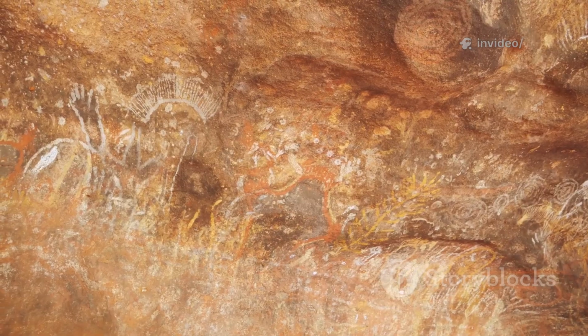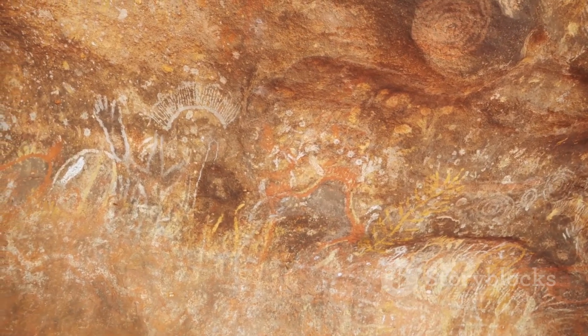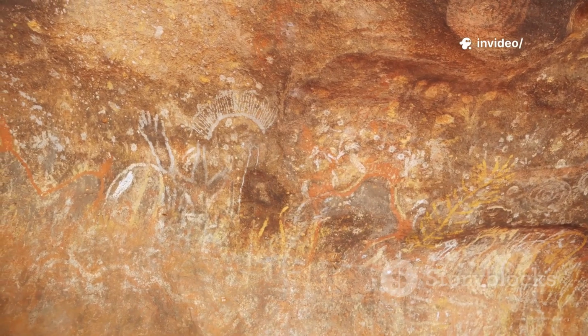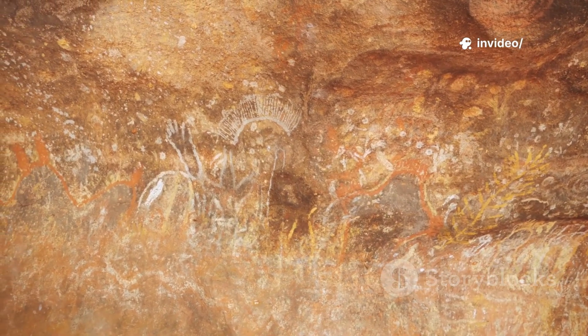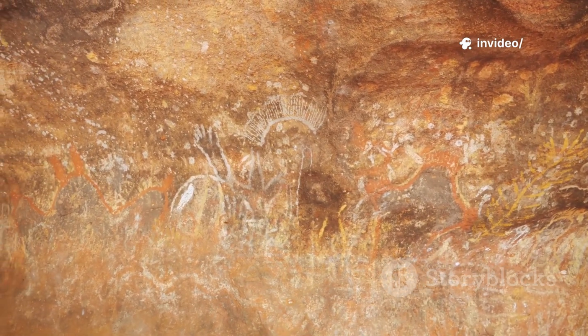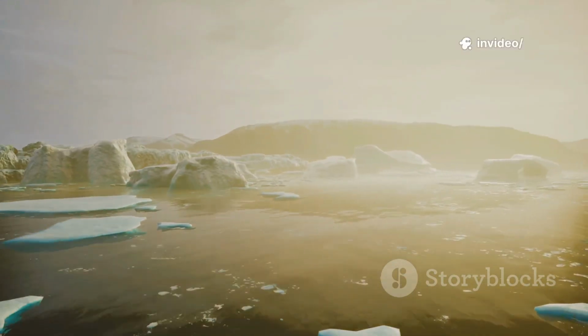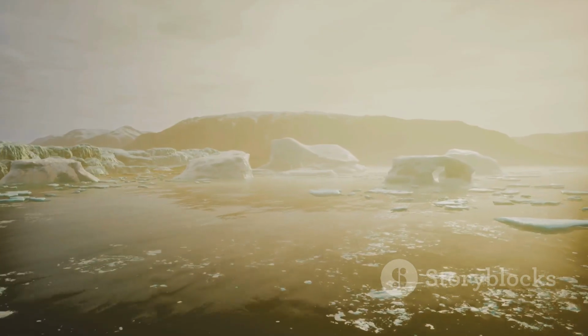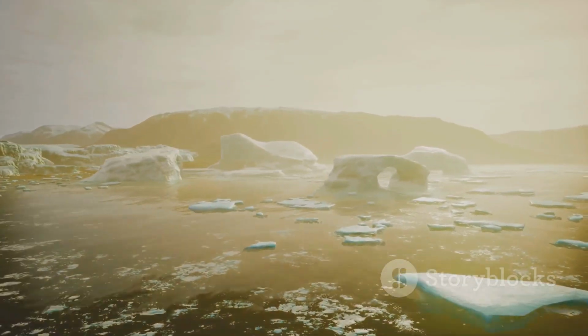And that brings us to the topic no one can avoid, the extinction of the woolly mammoth. Conventional history tells us that they disappeared around 10,000 years ago, victims of human hunting and the warming climate. Yet there's something about that timeline that doesn't quite add up. The last known populations survived in isolated pockets well beyond the supposed extinction date.